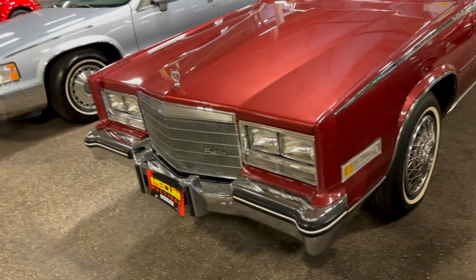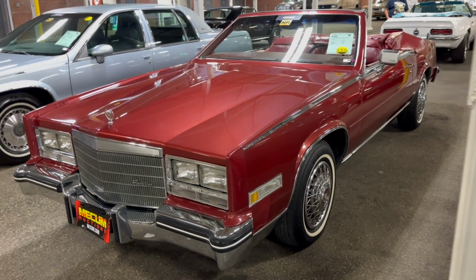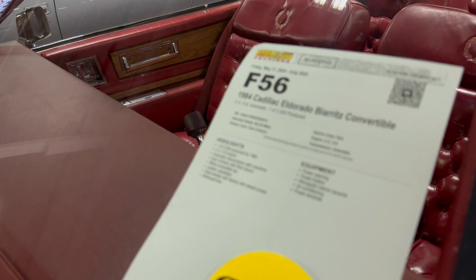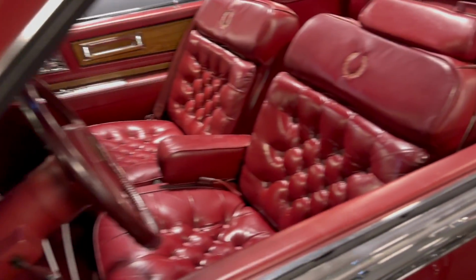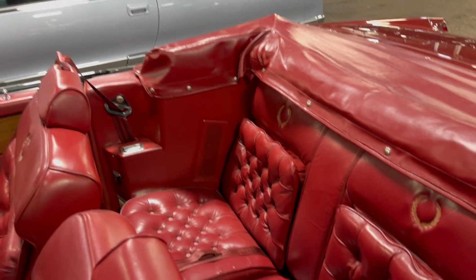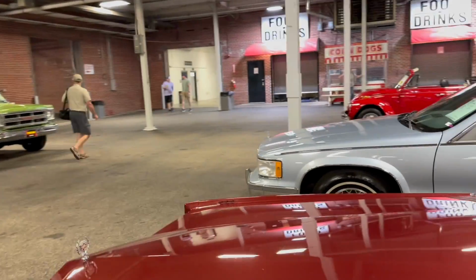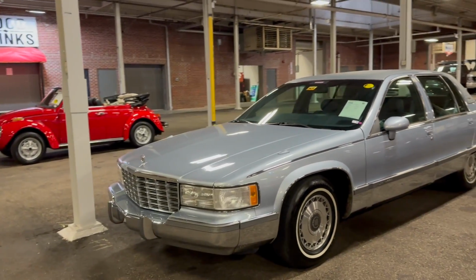And there are a couple Cadillacs over here to show you guys. First off is a 1984 Cadillac Eldorado Biarritz, 4.1 liter V8. According to this, there are only 3,300 of these produced, and this is the dark crimson with red interior. But I really like the extra poofy seats, nice looking interior, and the back seats actually look like a pretty comfortable place to be.